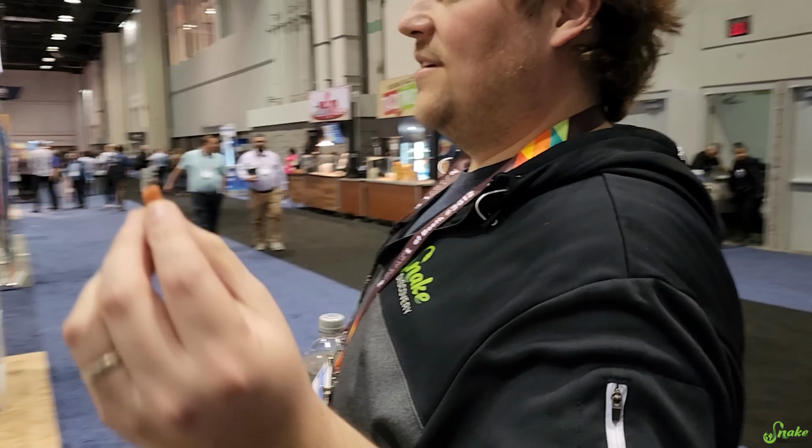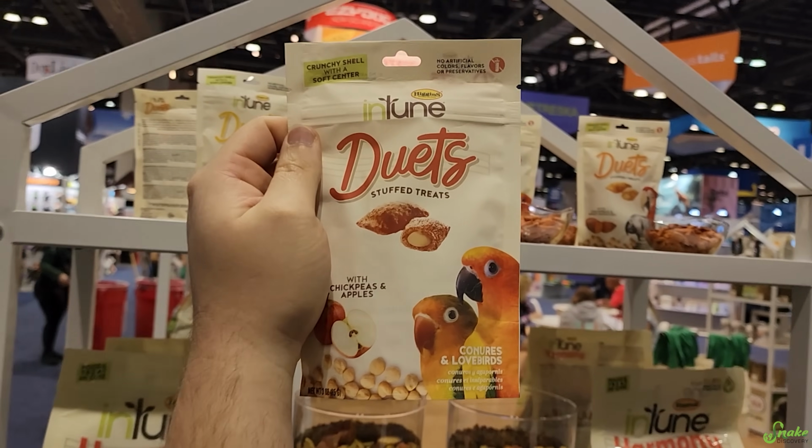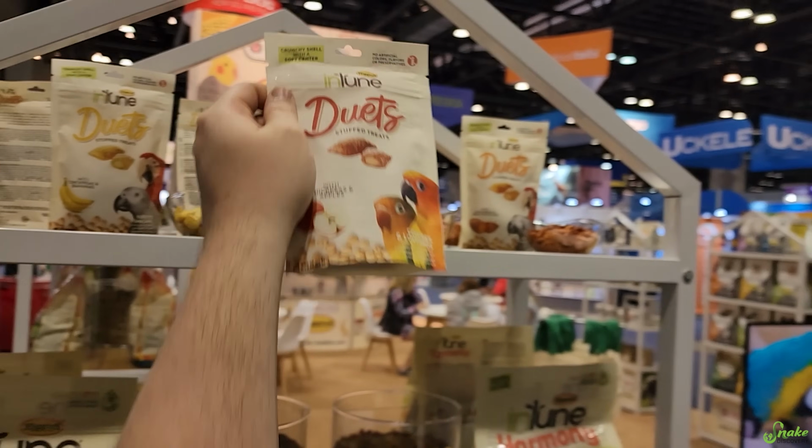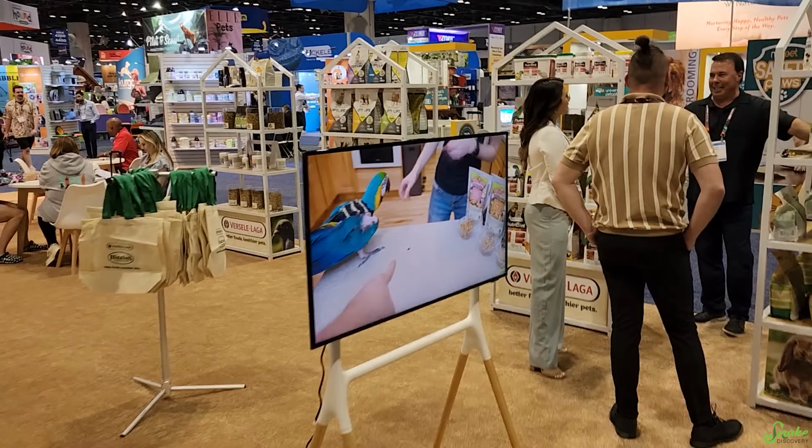What was that? Stuffed treats for birds? So like the cereal that had other cereal inside of it, they now have for birds. Cool. Like banana. Oh my gosh, and is that chickpeas. Cheyenne? Oh my goodness. No way.